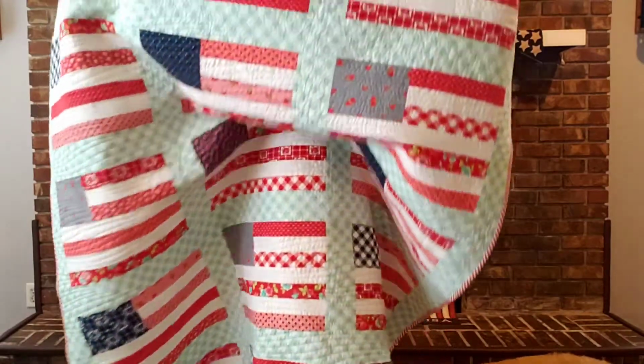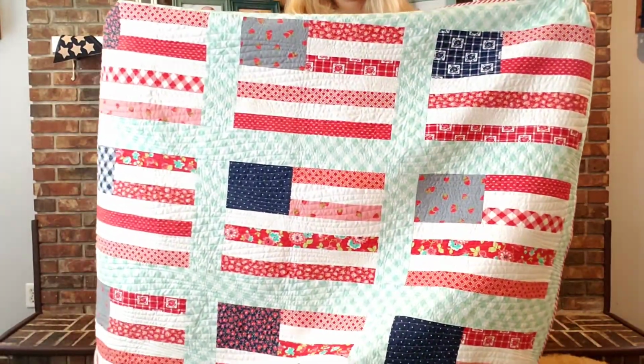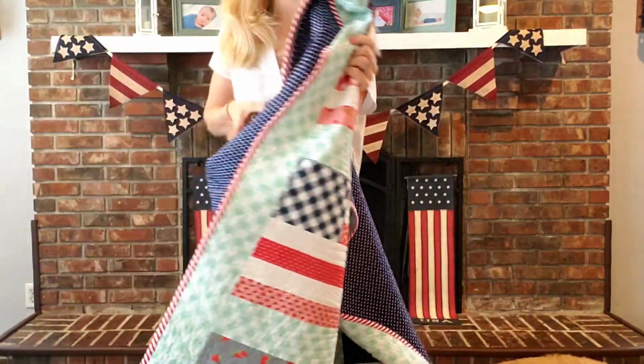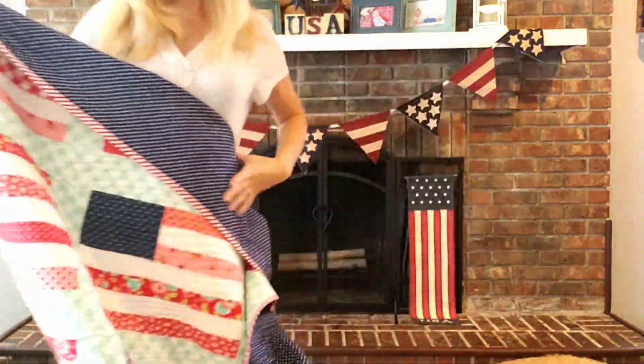So I did order a fabric pack from it off Etsy because I really just loved this fabric. And then the backing fabric is a navy and white polka dot that I found at Walmart for like $4. So you can't beat that for backing. And then I did have it long arm quilted with horizontal wavy lines.